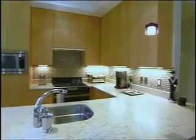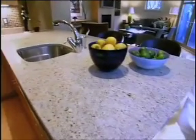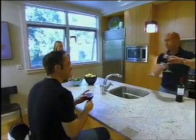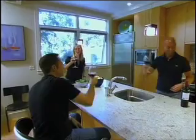The condo's open floor plan shows off John's stellar kitchen. I love the kitchen. I cook. I'm not a great cook. If my friends are watching this, they're going to say, you never have us over. But I like the way the counter is set up with the sink in the middle. You can actually entertain and be part of the party by having yourself in the kitchen. You face the living area, so you feel part of it.